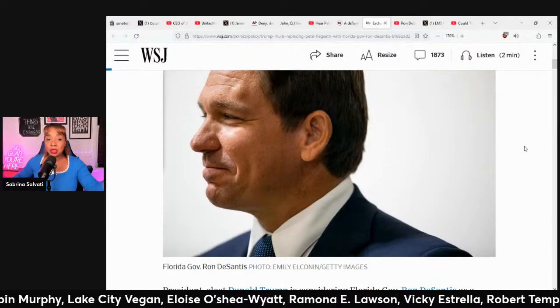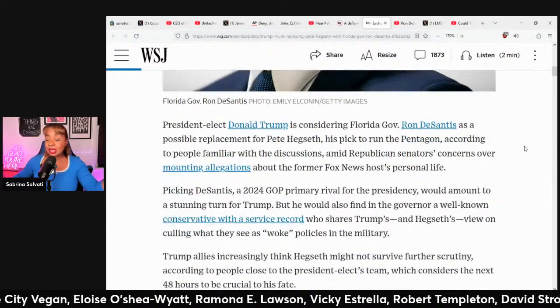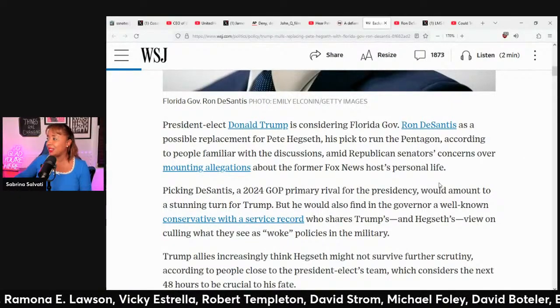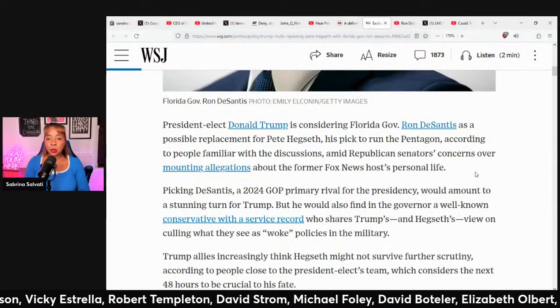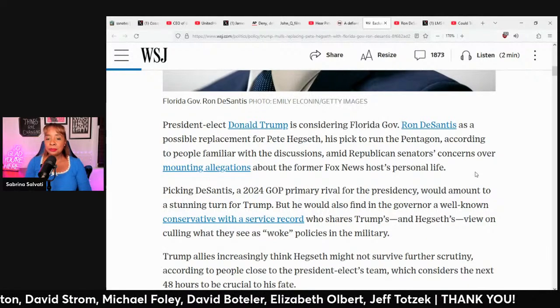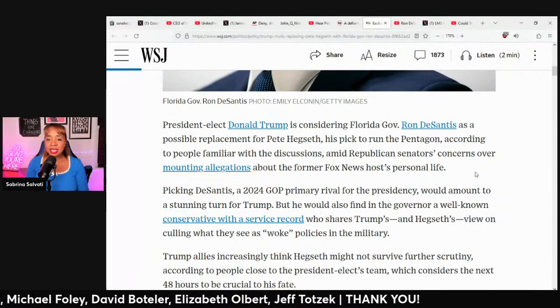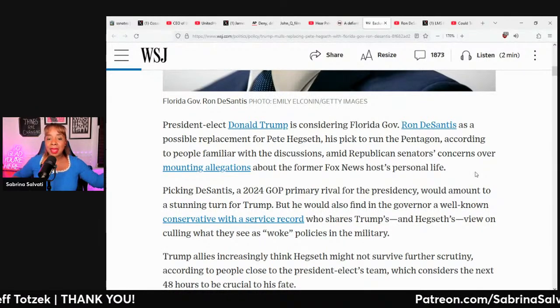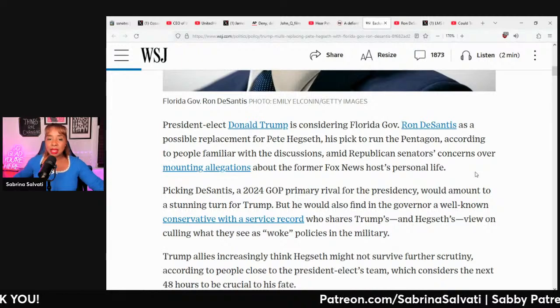I'm going to tell you about Ron DeSantis, especially when it comes to defense. It says that Donald Trump is considering Florida Governor Ron DeSantis as a possible replacement for Pete Hegseth, his pick to run the Pentagon, according to people familiar with the discussions, amid Republican senators' concerns over mounting allegations about the former Fox News host's personal life.